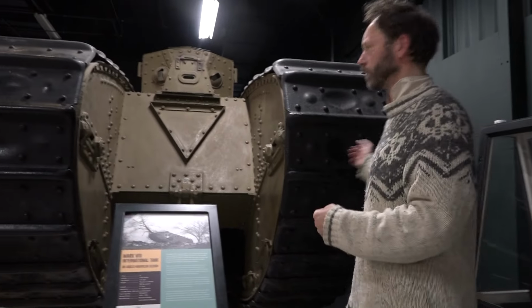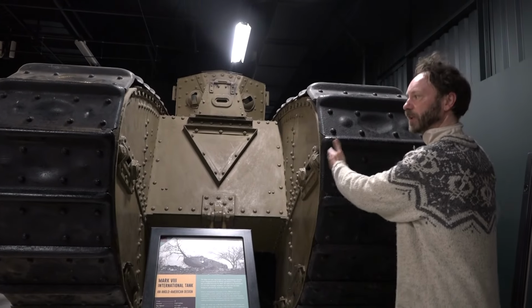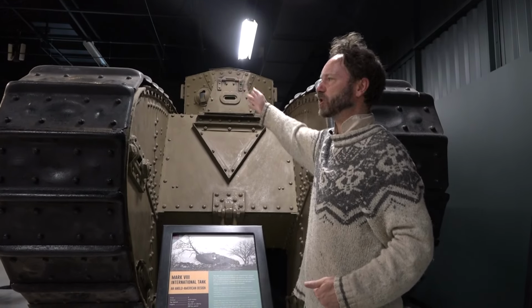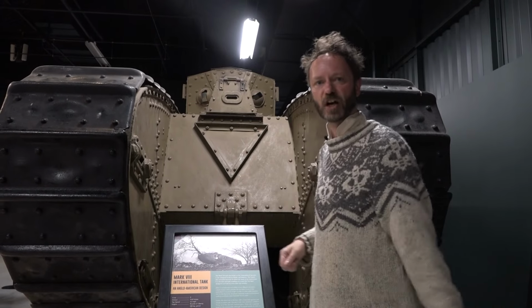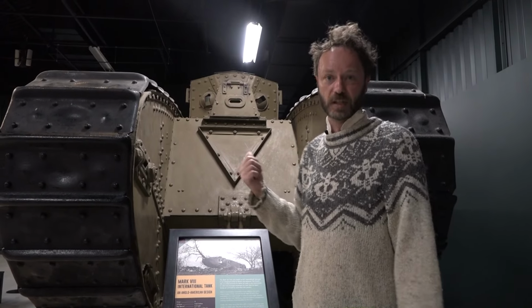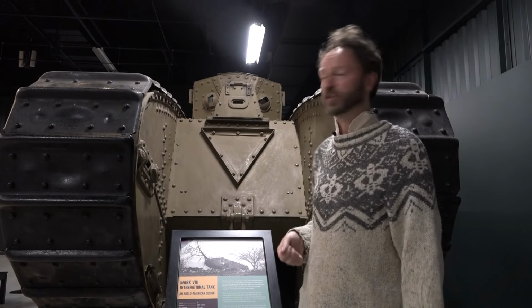You'll notice that overall it's a bit narrower, the body is certainly narrower, and the tracks are a little bit wider. And for reasons which I won't pretend to understand, the entire front of it is much fatter and more rounded rather than the comparatively sharp horns of the earlier Marks. It's called the International because this is the first tank which was an international collaboration. This was built jointly by the British and the Americans, and the French had a hand in it too.